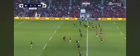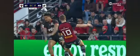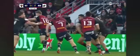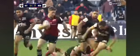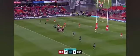Down, play on. Very fortunate ricochet. And Crowley, yeah, absolutely. Brilliant by Crowley to just gather this kick again. Probably some of the kicks have been disappointing by Munster, especially to exit in moments like that.